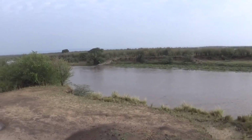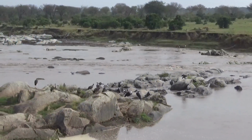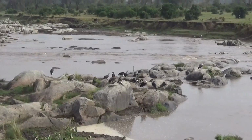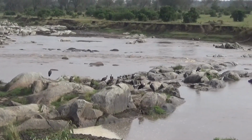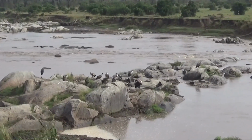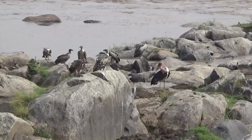And as you can see, it's very high right now. We had a big rainstorm last night. Seen here, we're still on the Mara River, and kind of a morbid scene. We've got a lot of dead wildebeest in the water. The vultures are here, and they're making a meal out of these.